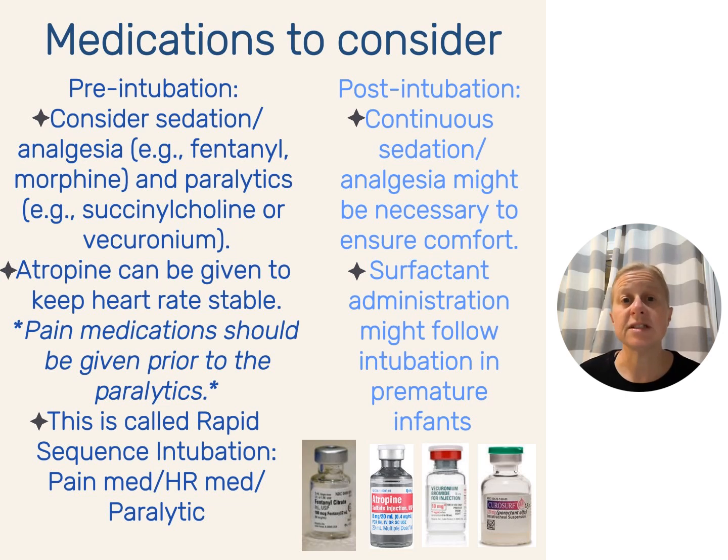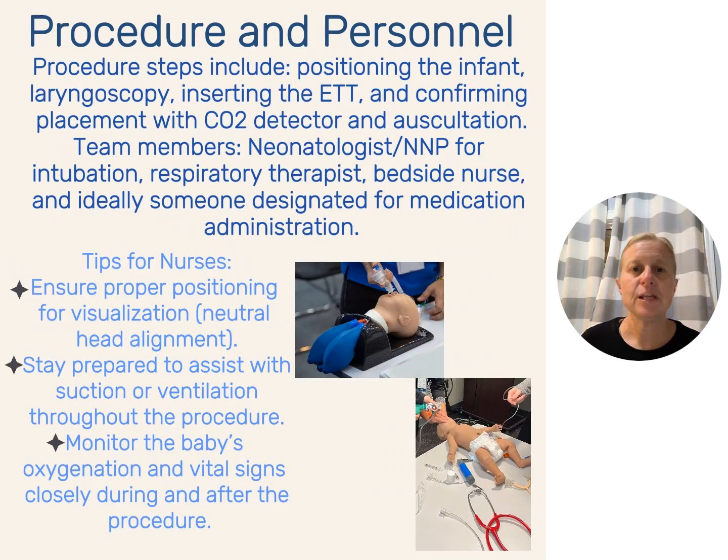Afterwards, you may need some more sedation. You might just need another bolus of pain medication. You might need to put them on something continuous. And then, of course, our surfactant administration, depending on the reason for intubation, but especially on those premature infants or those late preterm infants who are just struggling a little bit.